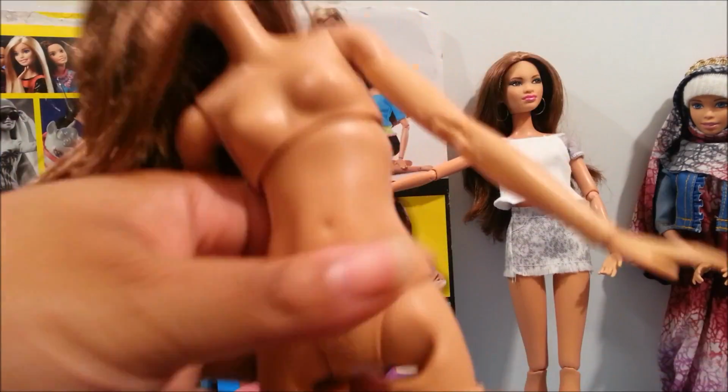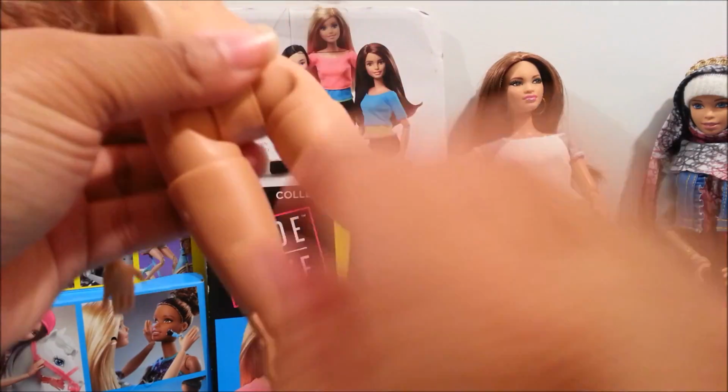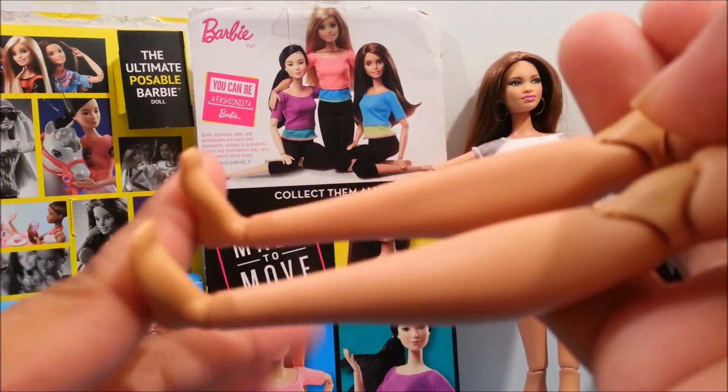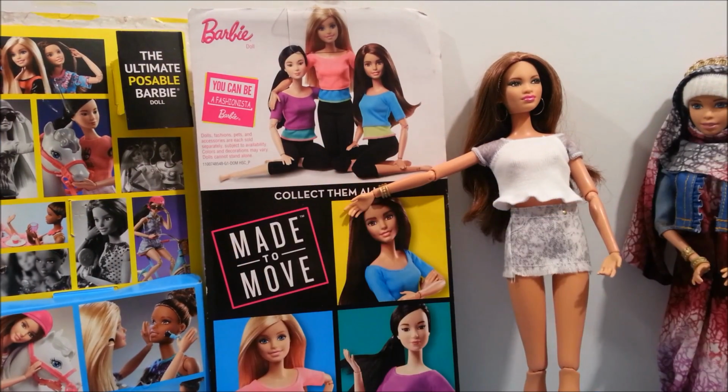You can twist her legs like this too, but I don't know why you would need to. When you rotate the thighs, they stop at a certain point on each side. They don't go all the way around. Of course, she has the flat to heels feet, but they do twist up a little bit more than the original flats to heels feet.